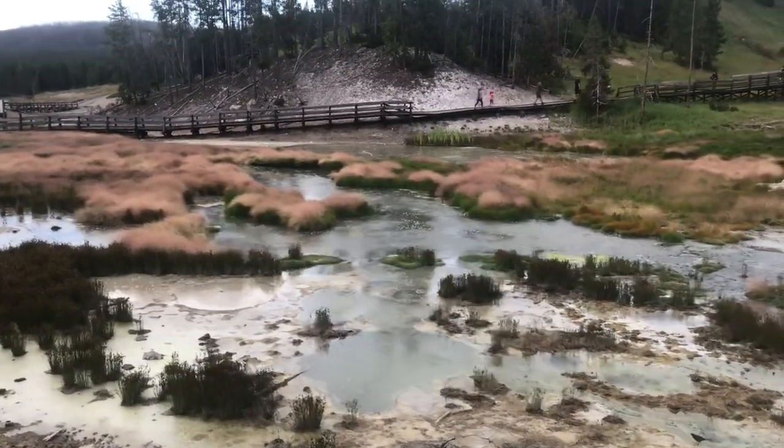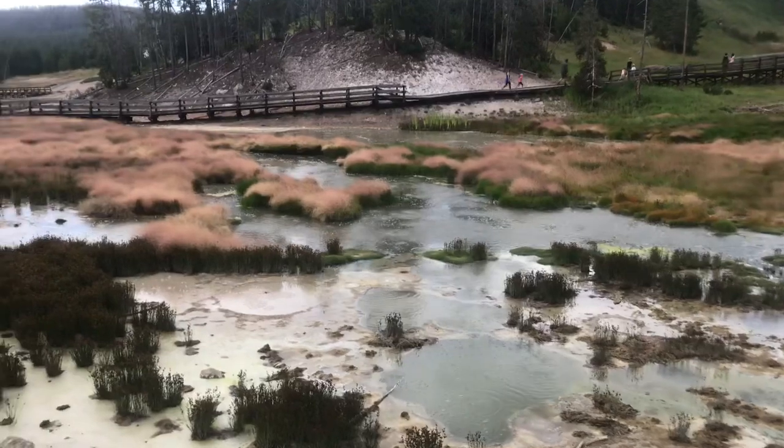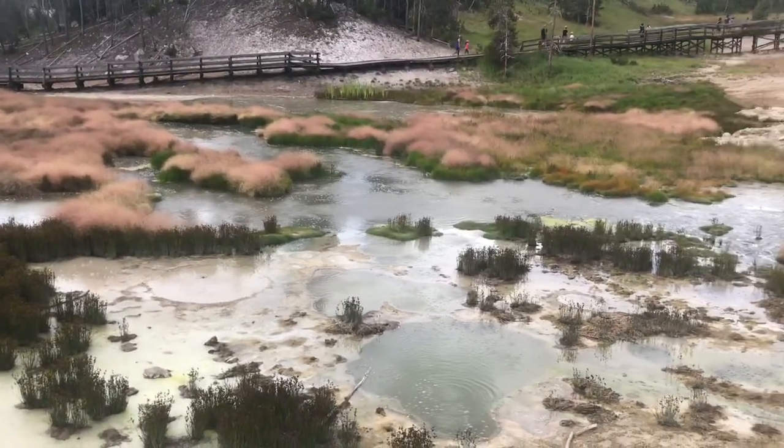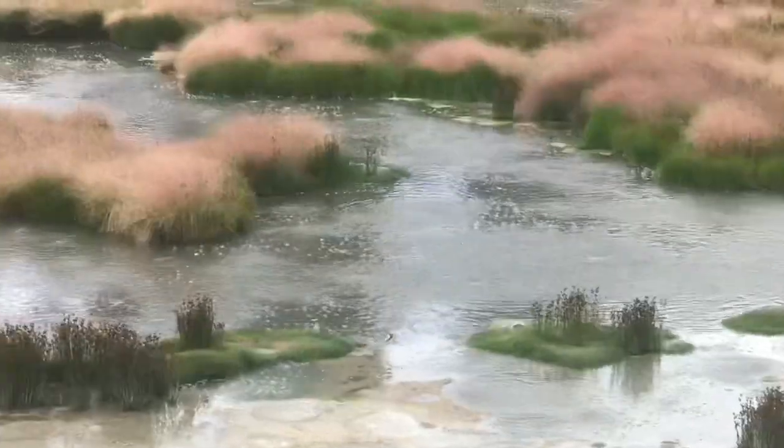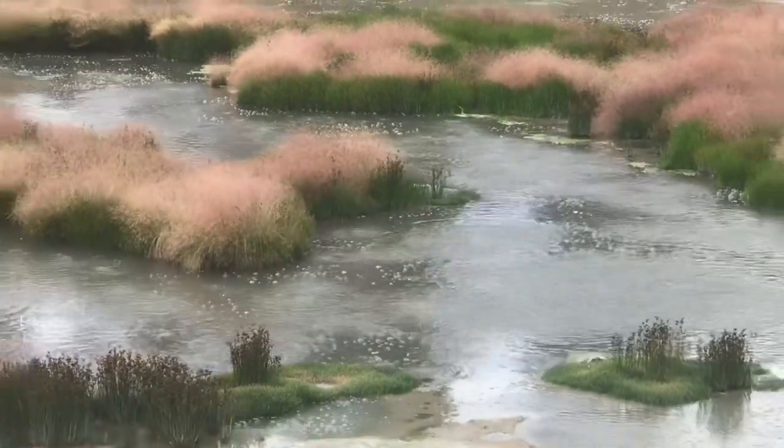So there are plants and microorganisms that thrive in hot springs and other hydrothermal features. And you can see in this video those types of plants.